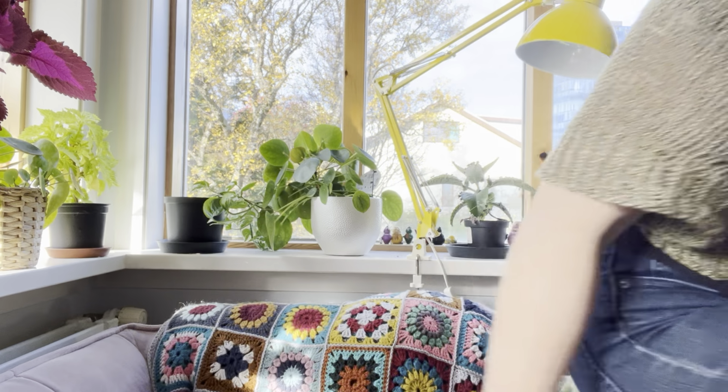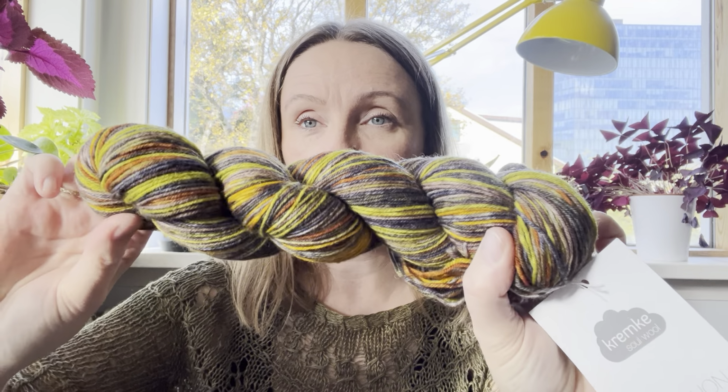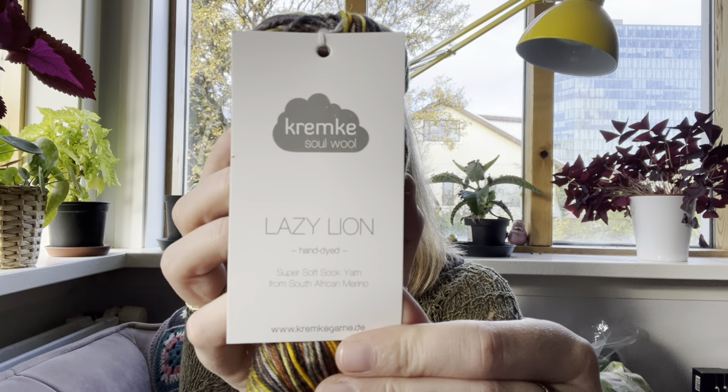Oh, I should get the skein that Aiko picked. I need to get it. Hang on. Okay, this is the skein that Aiko picked for me. Definitely my colors. This yarn is called Lazy Lion, hand-dyed super soft sock yarn from South African Merino. This is the label. Is there a colorway? 001, it doesn't have a name. 75% wool and 25% nylon. I can't wait to knit this up. I think it's gonna be beautiful. Okay.